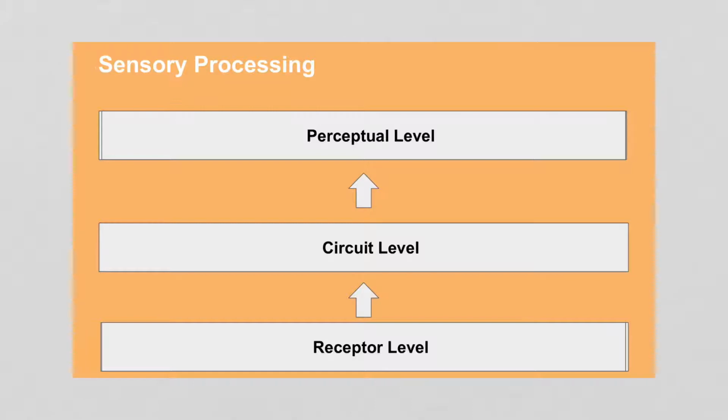And the third order neurons are found in the thalamus, and they're going to send information to whichever part of the somatosensory cortex that information is supposed to go to. The perceptual level is processing that information that's coming in. So how do you interpret what that information is telling you? And so this is going to all happen in the cerebral cortex, and mostly in the parietal lobe of the brain.